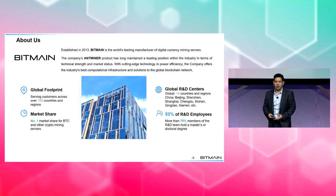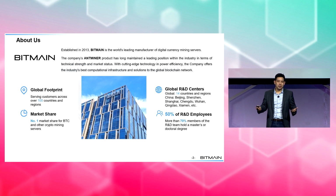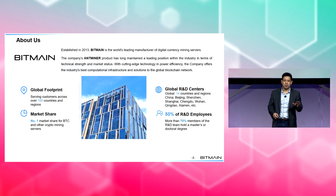So just to give you a short introduction of our company, Bitmain, we're the world's leading manufacturer for cryptocurrency mining hardware. So we develop ASIC mining hardware, which are dedicated machines that mine Bitcoin or other cryptocurrencies. So these are the most efficient machines you'll see in the market.